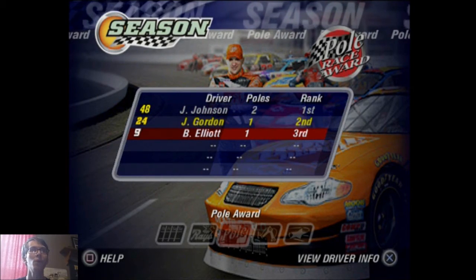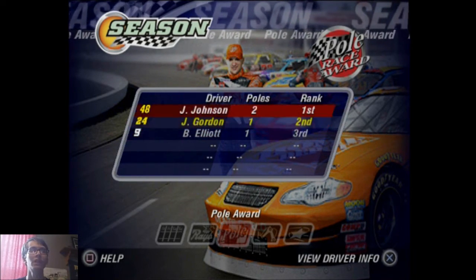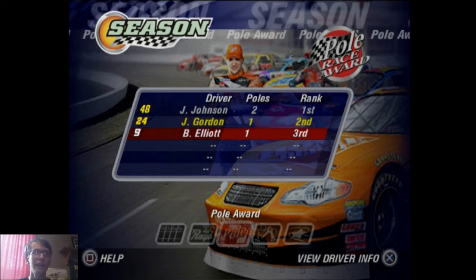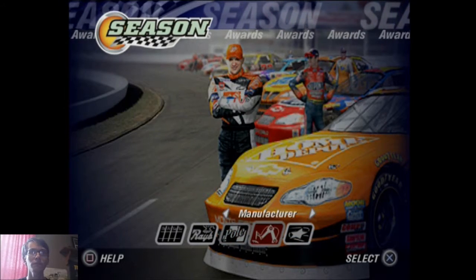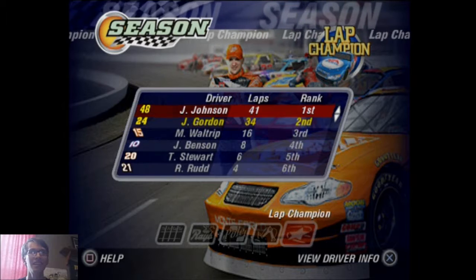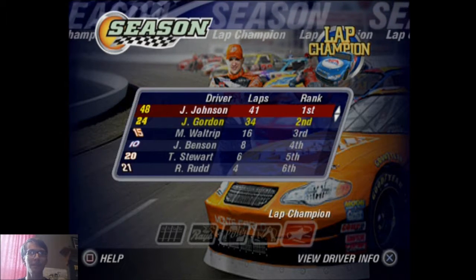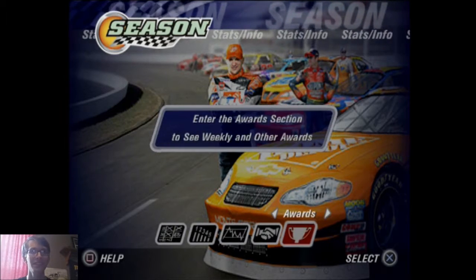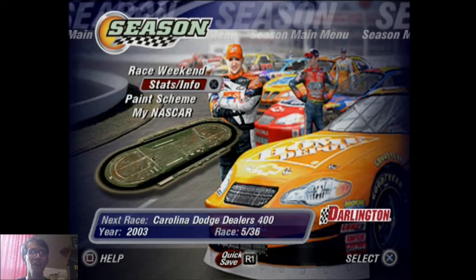Okay, poles. I've got one, Jimmy Johnson has 2, so that was the second one that he got at Atlanta. And Bill Elliott got 1. Manufacturers, duh. Pretty much. Okay, Jimmy Johnson's led more laps than me. That's not good. It really isn't. Well, this song is over.